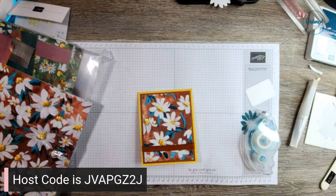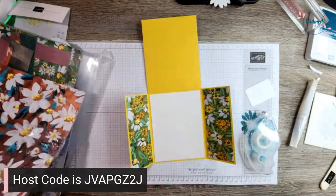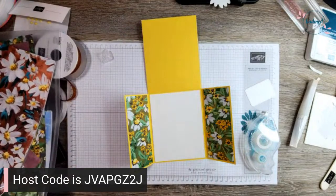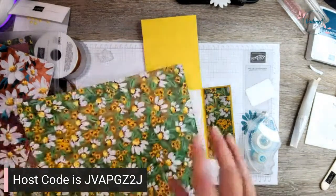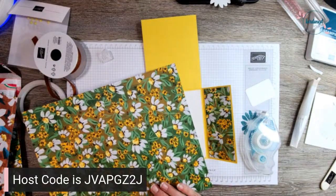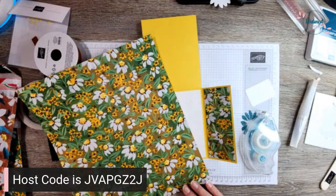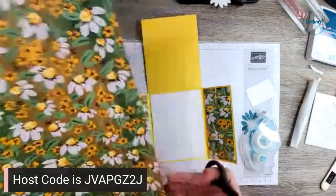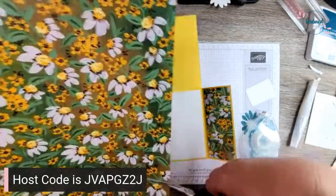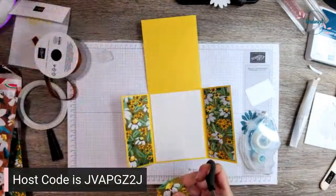Okay, I just had to go grab the rest of my designer paper because I need a piece of this coordinating yellow, and we're going to snip a little piece out. Just find a piece here. There we go. Okay, so here we are. Now I want to take a daisy from here. You know what? We can just do a whole little selection even. It doesn't even have to be one. So I'm just going to go like this. I want something in the corner. So I'm just going to cut around this quickly.